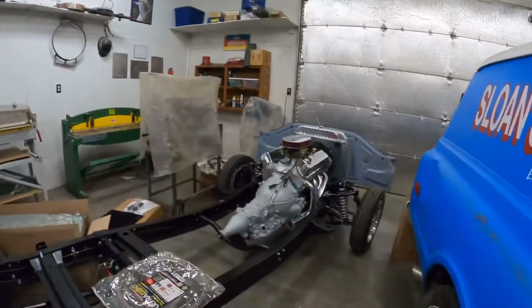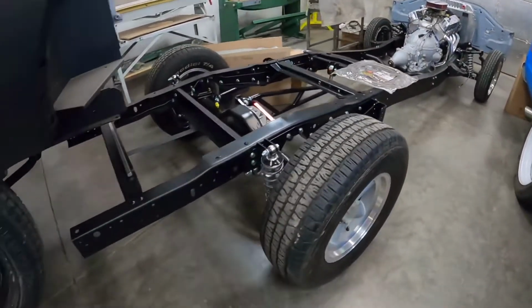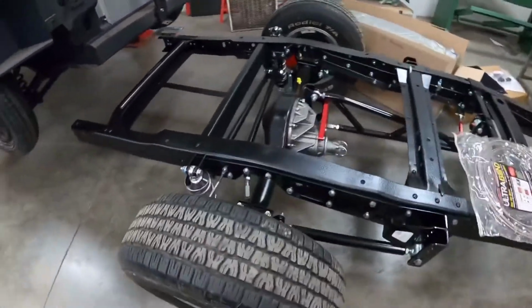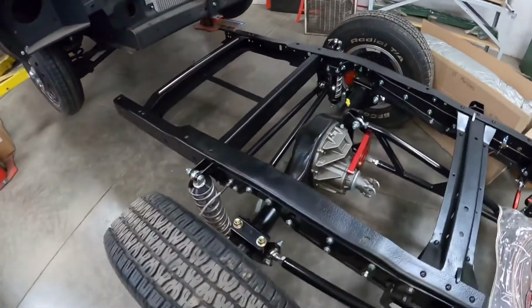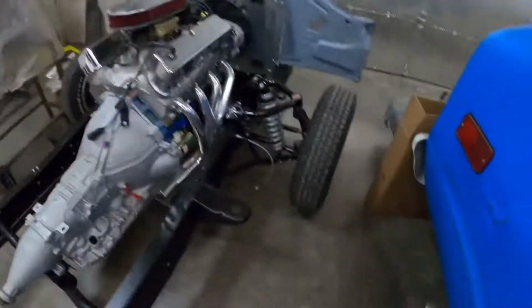So that F100 that you saw over there, well, this is the rest of it. So this is a chassis. Turned out really nice. Got some dust on it, but it'll be all right. Got all the QA1 suspension. You've probably seen some of this on some of our previous videos. Brand new 9-inch from Quick Performance. Wilwood brakes. We got 4 pistons in the rear. We got 6 pistons in the front.